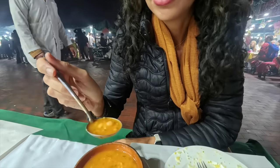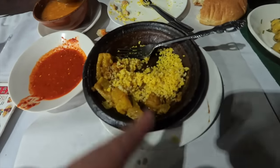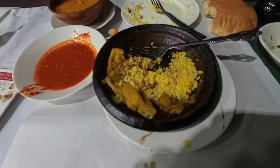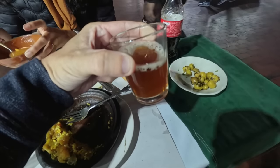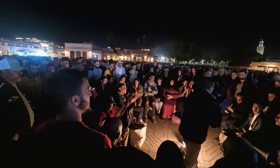Little bits of pasta. Yeah, like spaghetti and a tomato-y sauce. It tastes pretty much like tomato. Better than the couscous. Yeah. I put the couscous in my little pot here, to absorb the taste from the stew and make it tastier. And we also got some mint tea again, but this is just included, so it's free with the meal. Nice way to finish a meal.